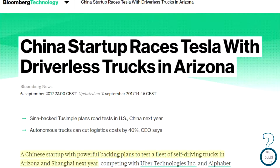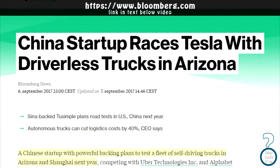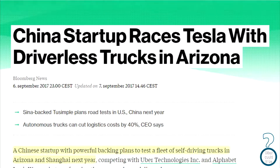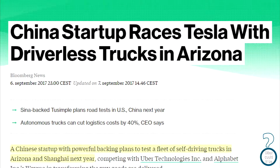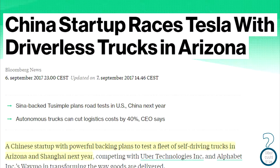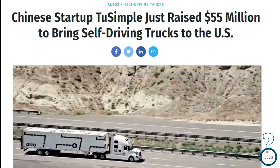We found the following article about driverless trucks. China startup races Tesla with driverless trucks in Arizona. A Chinese startup with powerful backing plans to test a fleet of self-driving trucks in Arizona and Shanghai next year. Chinese startup Too Simple just raised $55 million to bring self-driving trucks to the US.